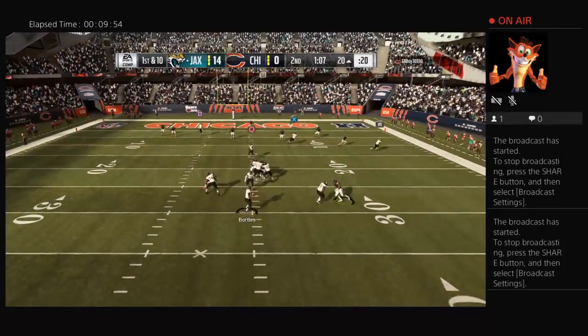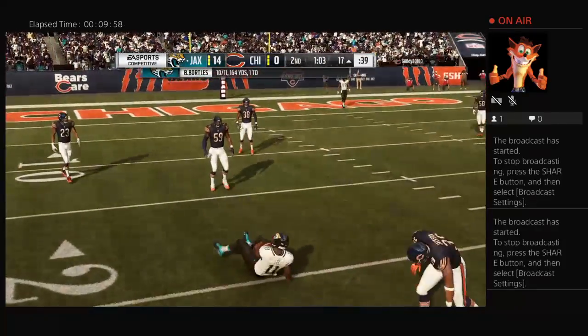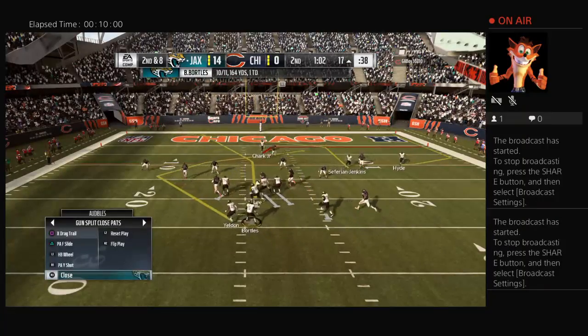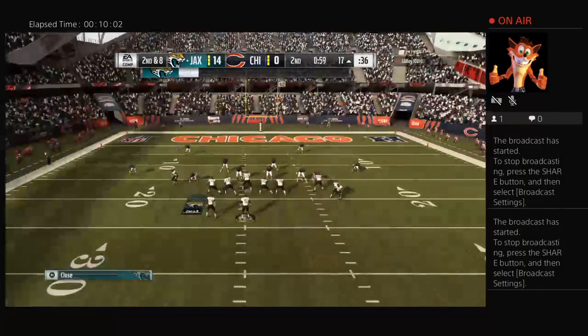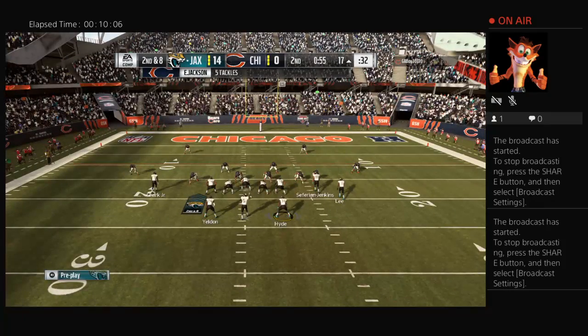Into the red zone, it's Bortles. Completes it to Lee. And he'll get it down this time to the 17. Give him a couple on the catch. It's 2nd and 8. Well, clearly one of his advantages as a passer is his height.